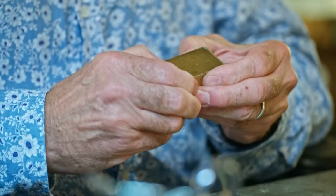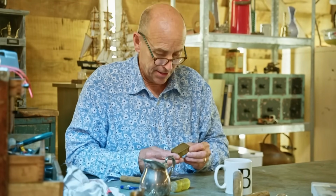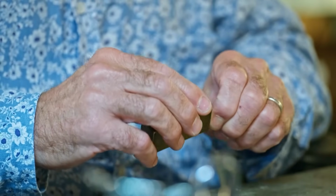Well, I feel that I could open this box by removing these hinge pins, but that's not really in the spirit of a puzzle box. I'm struggling with this, and I don't mind struggling with it because I know Steve is struggling with it as well.